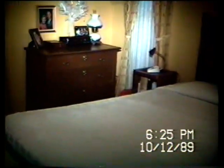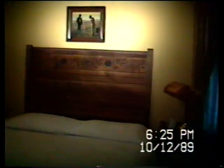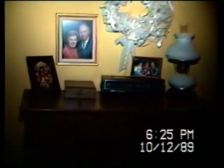Next room is ours. That is the table my dad made when he was in high school woodworking class. Family. Pictures that I've painted. And this is the dresser that belonged to Dave's great grandparents, and they brought it from Kansas to Illinois in a covered wagon.